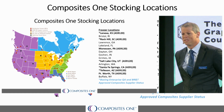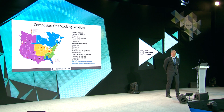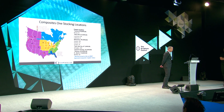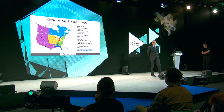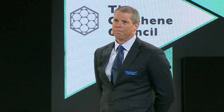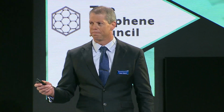Composites 1 is the largest composite-focused material management company in North America. On any given day, we're supporting our customers by providing over 40,000 unique products from over 600 suppliers. But the key to remember about Composites 1 is that our strength lies in being able to sit down with our customers, understand their unique challenges and situations, and look across that broad portfolio of products to develop a unique, comprehensive solution for their specific needs.